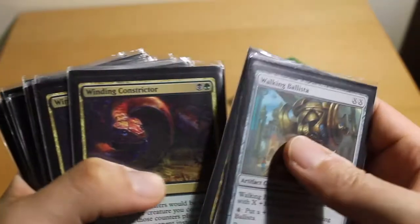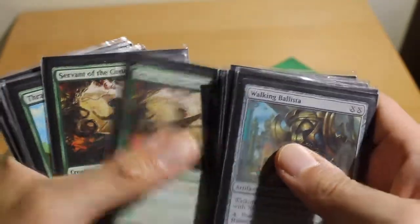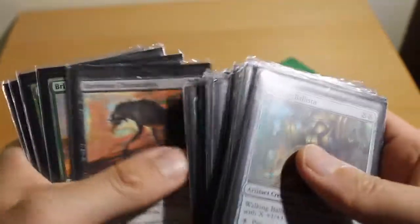I think I'm at 28. 2, 3, 4, 5, 6, 7, 8, 9, 10, 11, 12, 13, 14, 15, 16, 17, 18, 19, 20, 21, 22, 23, 24, 25, 26, 27, 28. 28 creatures, almost at that 30 creature mark.